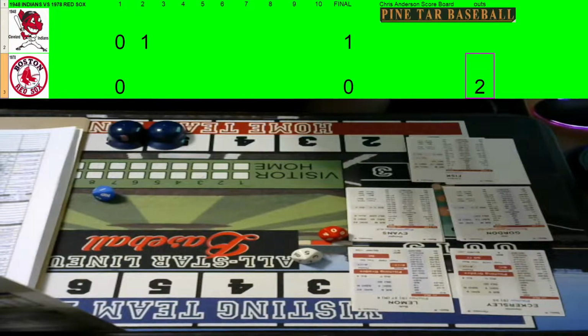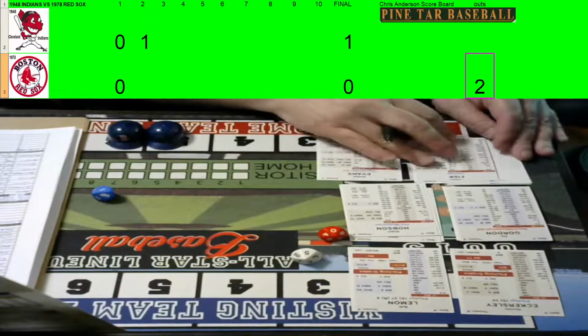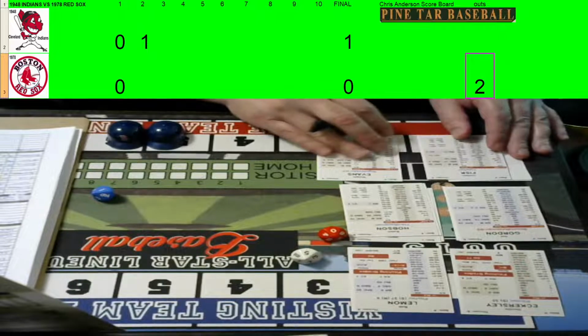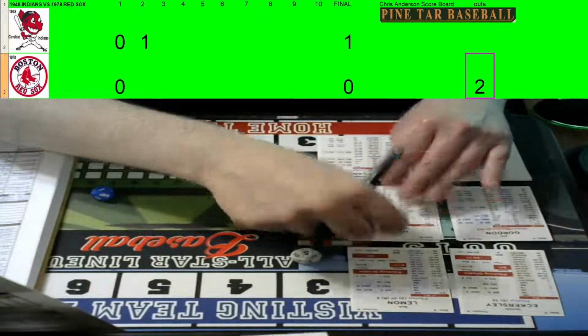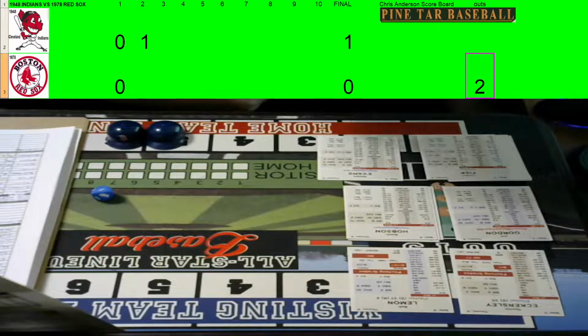Advancing to second is Fisk. Evans at first. 2 down for Butch Hobson. Hobson not playing third in this big game, as his error chance is an 8. It is horrific. We took Scott out of the lineup, put Yastrzemski at first, Brohamer at third, and Hobson is the DH. So Rice plays left.